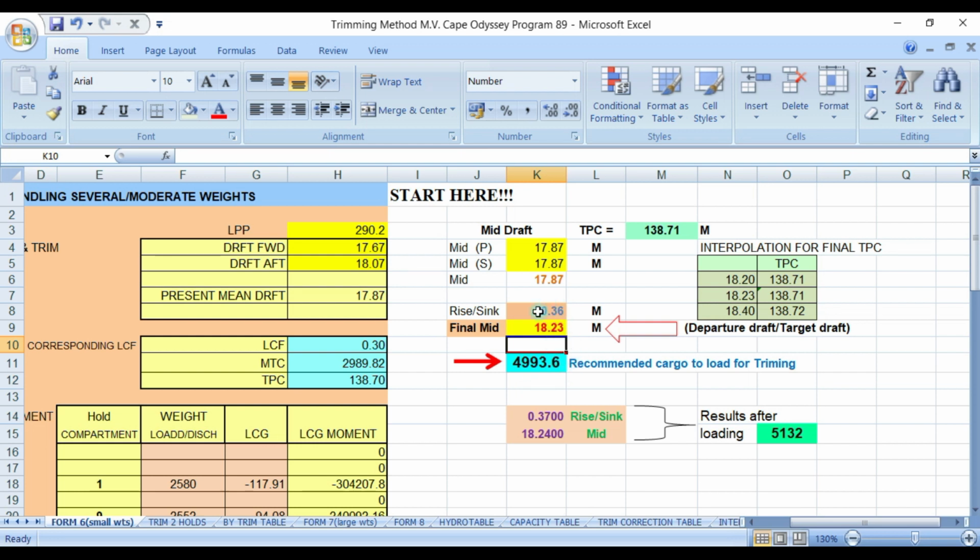So with this figure, sinkage, we can now get the amount of cargo to load for trimming. So how did I get this formula? This one. It is the sinkage times 100 times your TPC at draft 18.23, which is 138.71. So with this departure draft, you have to interpolate to get the TPC of 18.23, which is now 138.71. Okay, so this is the recommended cargo to load for trimming.